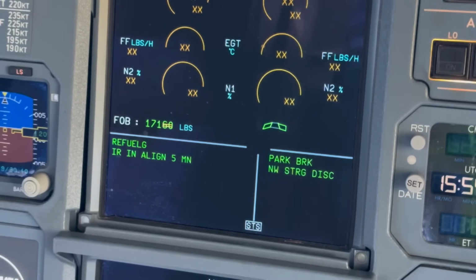I don't know if the microphone didn't pick it up, but what I said is pay attention to the FOB, fuel on board, and you see those double dash lines on the last two digits. The fuel on board has gone into degraded mode. The whole system is controlled by a computer called the FQI, the Fuel Quantity Indicating System. The FQI system gives fuel quantity indication for every single fuel tank, in this case left, center, and right. It will calculate all that information and give you fuel on board, FOB.